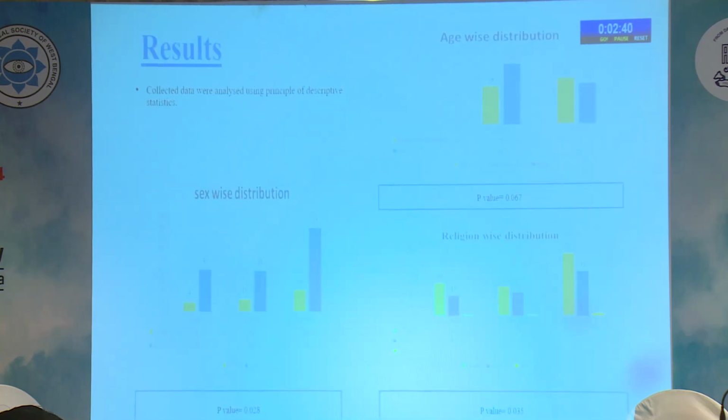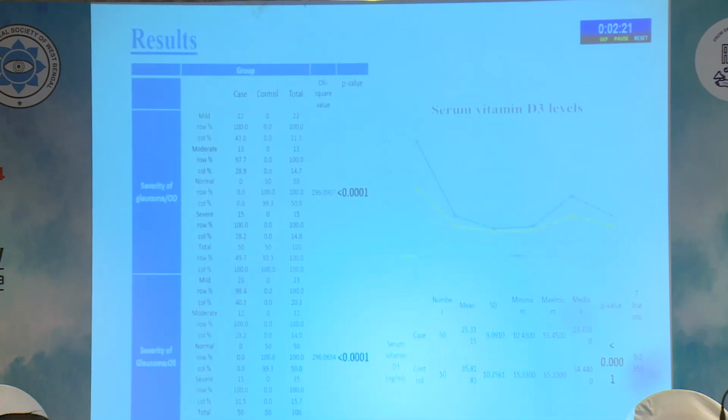Now coming to the results, collected data were analyzed using the principle of the descriptive statistics, and student t-tests were applied when required. This is the spread of the data according to age, sex, and religion wise, and we have found all the data has p-value 0.05, which is significant. This is the chart of the severity of the glaucoma, both cases and control in both eyes, OD and OS, which is also found to be significant. And here we can see in this diagram that mean vitamin D3 level in the cases is much less than the controls, and this is also significant.